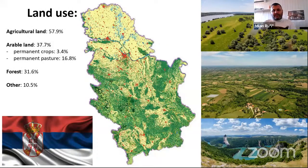And then you have these three pictures on the right-hand side. The top one is right close to Novi Sad. It's flooded forest and flooded meadows and pastures along the Danube. The middle picture resembles the Šumadija region, in the middle of the country, with little patches of woodland and patches of arable land, so-called strip farming. It's a real mosaic of habitats, and it's really good for many species of wildlife. Agriculture is not done intensively, not too many pesticides. It's quite nice.